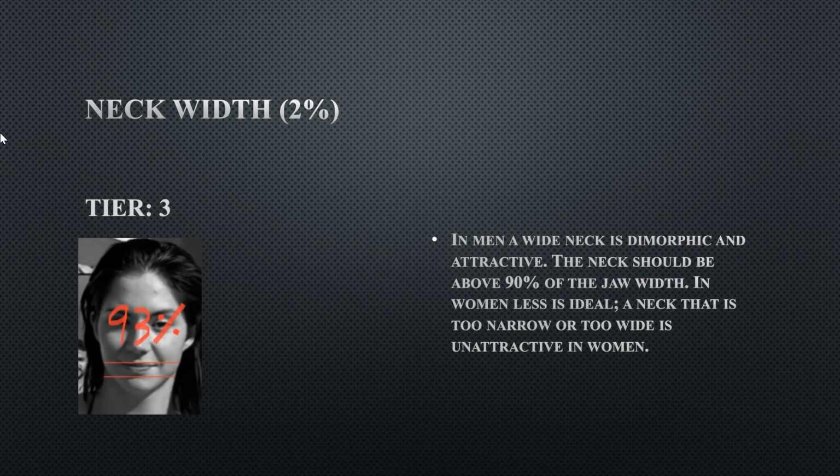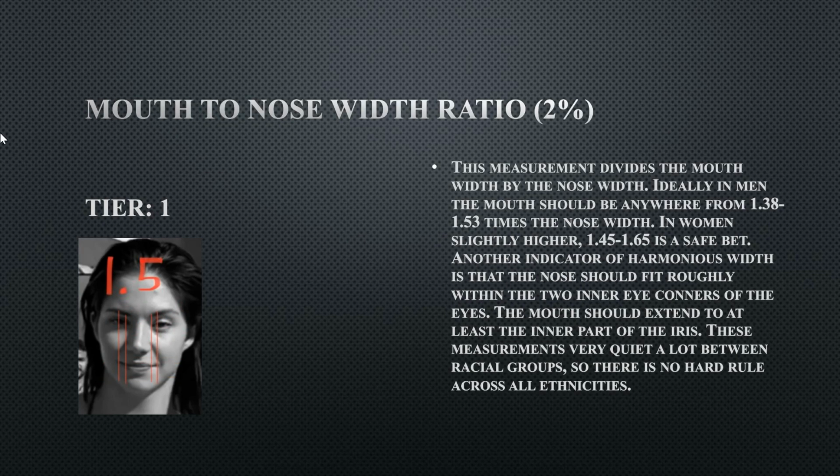This is the neck width. She does have a pretty wide neck for a female, so this is going to be outside of the ideal range for a female. Females tend to have less wide necks than males. Her mouth to nose width ratio: she does have a pretty wide nose, nostril wise, but her mouth is even wider, so I can see why this will be within the ideal range.